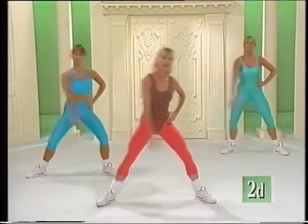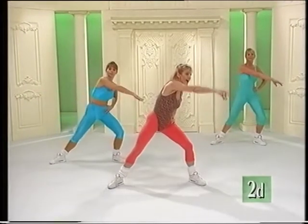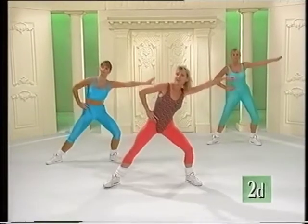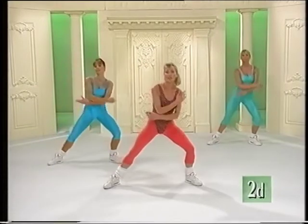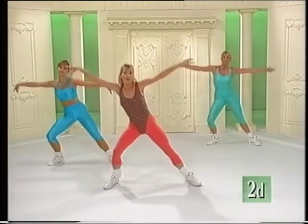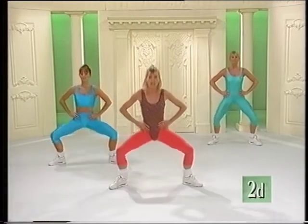Take it out. Cross. Out. Cross. Out. Hold it there. Other side. Here we go. Out. Cross. Out. Cross. One more. Hold it there. Good. Now side to side. Both arms. Cross. Out. Cross. Out. Cross. Out. Back to center. Plie. Knee over ankle. Back straight.